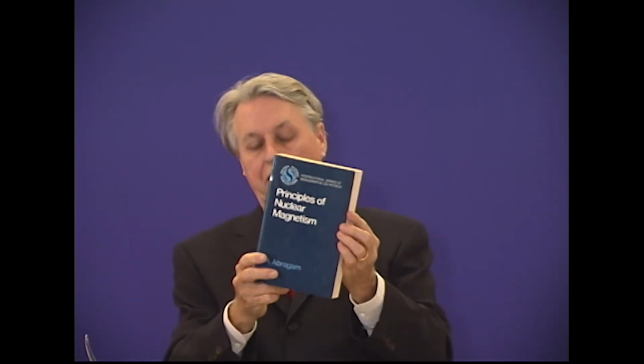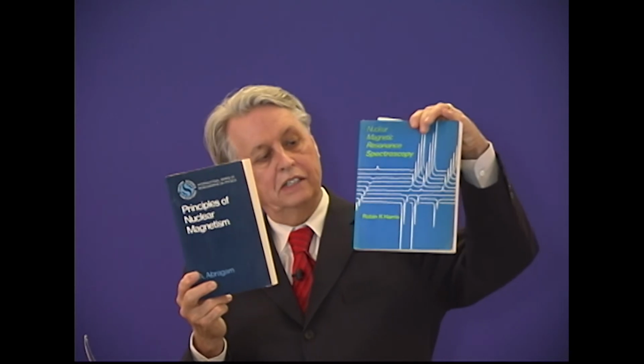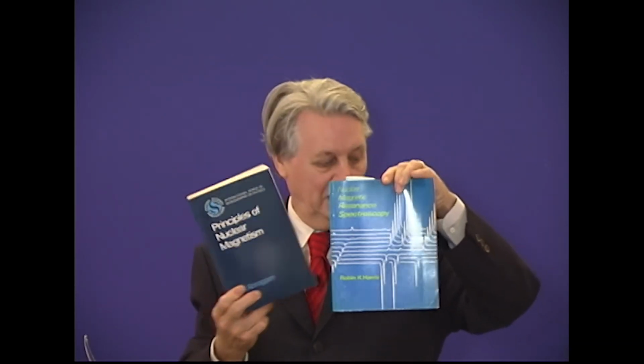So that there is then such a discipline as principles of nuclear magnetism, or magnetic resonance spectroscopy, or nuclear statistical spectroscopy, or a whole series of essays to a great scientist on the theme of resonances.